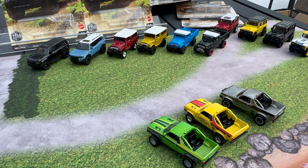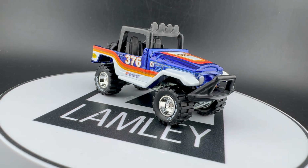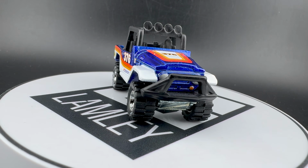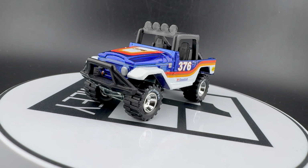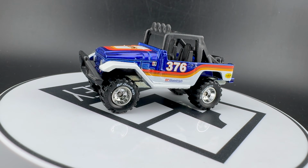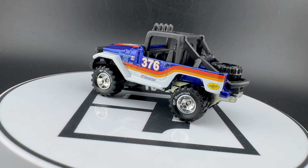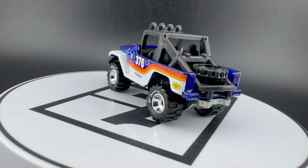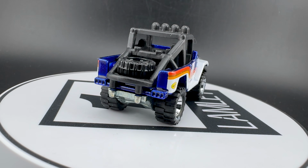But this is one that was almost forgotten about. How about this FJ40? Do you remember this one? This is from the off-road set back in like 2011, 2012. I think it's been in the basic range. It's obviously done as an off-roader and racing truck, but obviously modified. The roof is gone completely. But it is a Land Cruiser. I think this is a Jun design, I could be wrong.